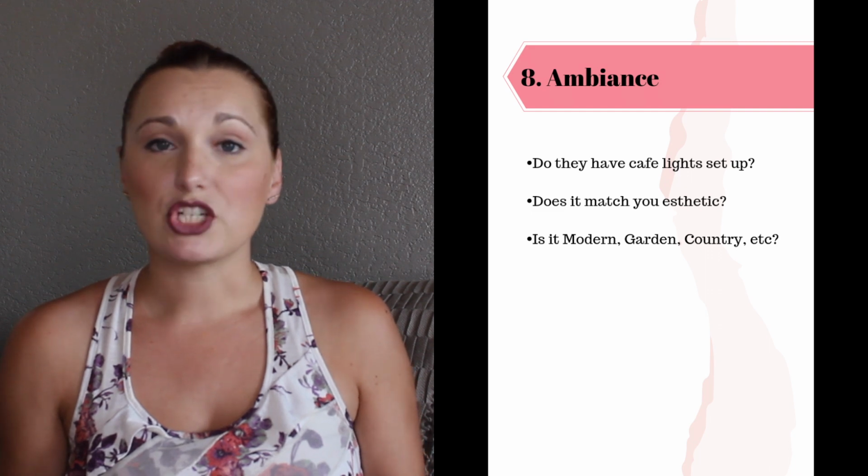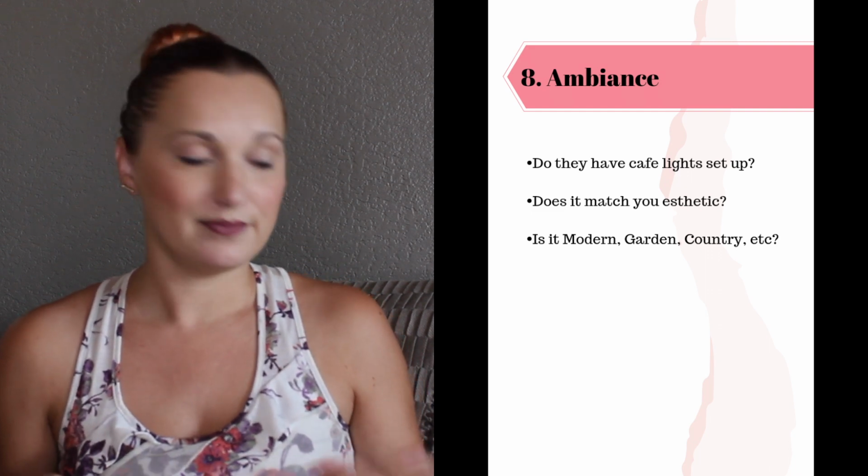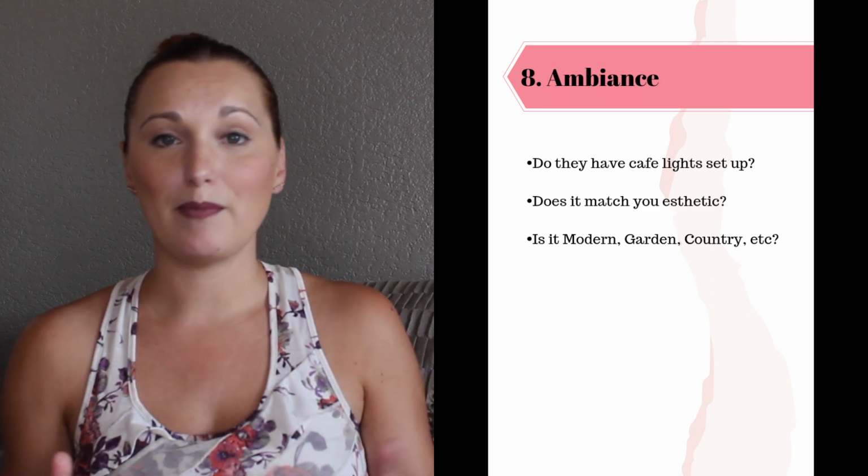Number 8 is the ambiance. Does the venue vibe with your vision? Is it a garden venue? Is it a modern venue? Is it a country venue? Are there already lights set up? Maybe you don't have to pay for those. So make sure you're just looking out for your vision and if it's fitting those categories.